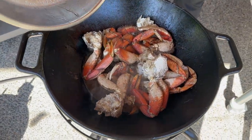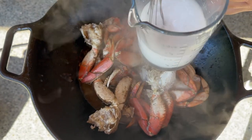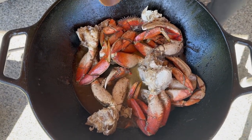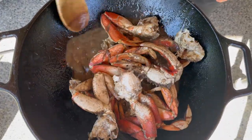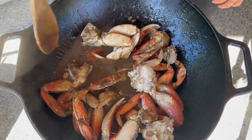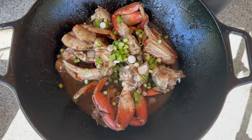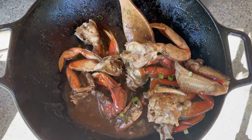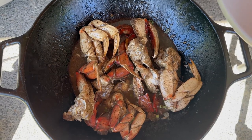Man, it smells good. I'm gonna add 1 cup of water with 1 tablespoon of cornstarch to thicken up our sauce, and I'm gonna start stirring. So our sauce is gonna be nice and thick, and make sure to cover our crabs really good with this sauce. I'm gonna add 2 scallions. Yeah, our sauce is getting thick. Our crabs are done, they're ready to be taken out.